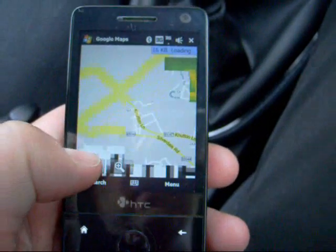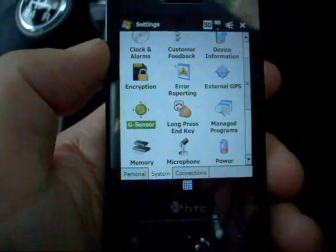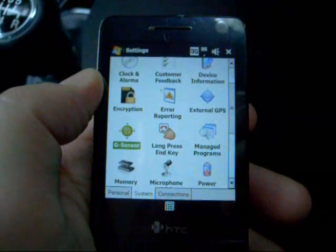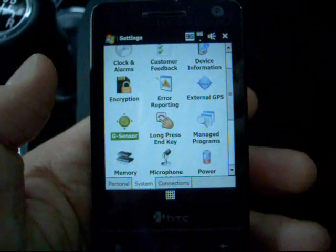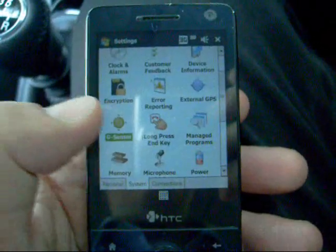And literally this handset's got to go back shortly, so sorry in advance if I can't answer all your questions, but we only have a limited time with these handsets. I just wanted to show you some extra bits that are in the settings option within the HTC Touch Pro.